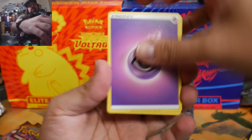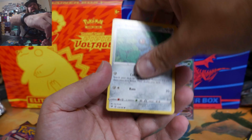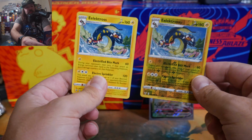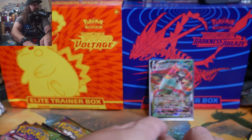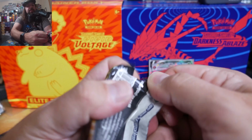flying through the packs. Energy, Stone Shuckle, Cramorant, Whismur, Execute, Woobat, Beldum, Blitzle, Electross. Oh, ooh, there we go. For any Electross fans, enjoy seeing this pack there. You wish it was a Charizard pack like that, right? They'd be like, ooh, that's what we want to see. But it is not. Down to our last four packs.